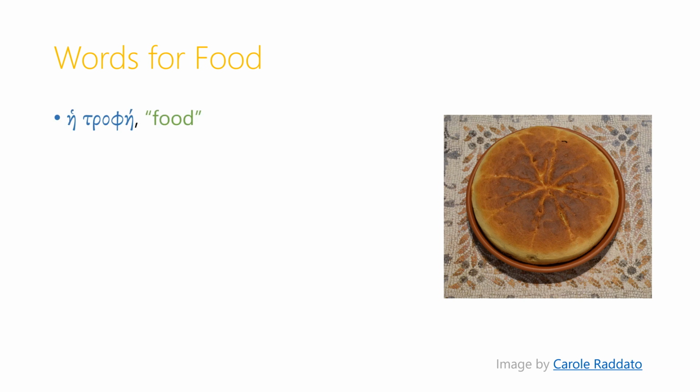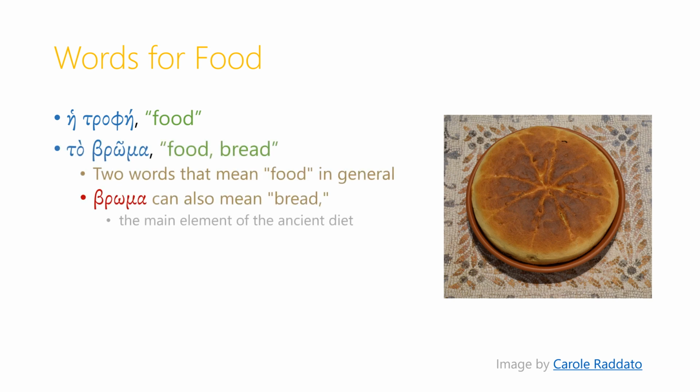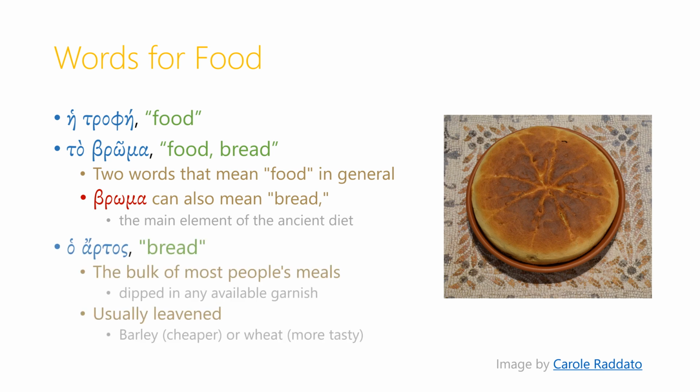One word for food in general was hetraphe, which just meant food. A similar word that was almost synonymous is tabroma, which meant food, but could also mean bread, since bread was the main element of the ancient diet. The specific word for bread was ha'artos, and this was, again, the bulk of most people's meals.